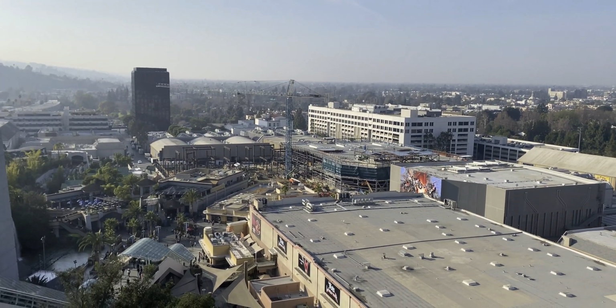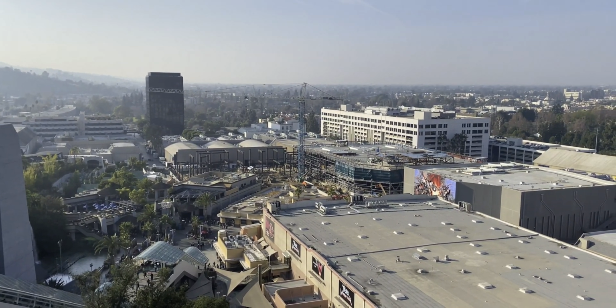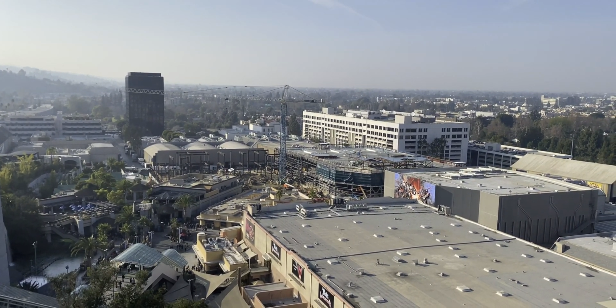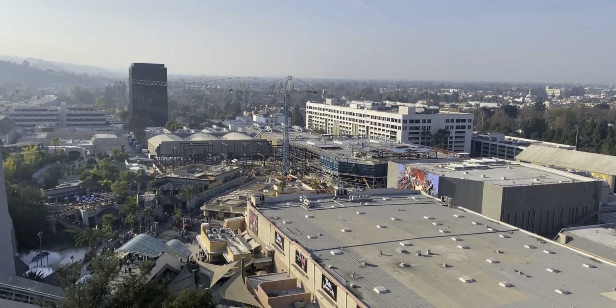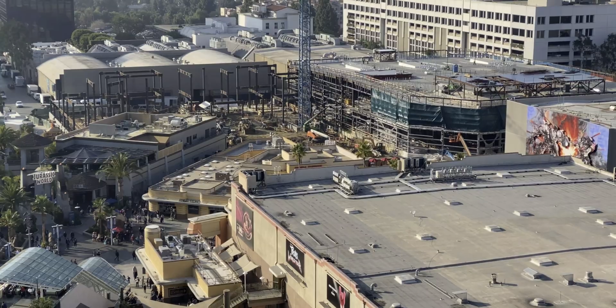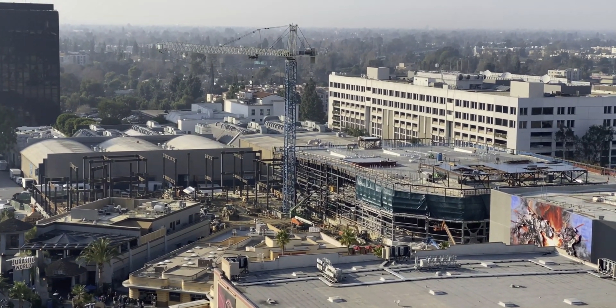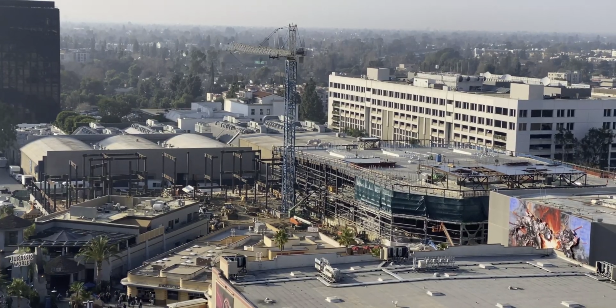Again, this is all assuming that it is the same attraction and land as the one that's going to Japan, which everyone kind of assumes, but it may not be. They may surprise us. Taking a little bit of a closer look here, you can see the crane is moving some stuff around.